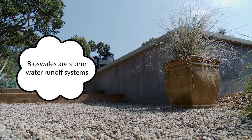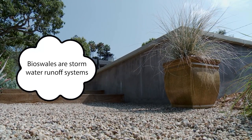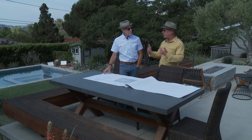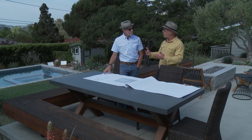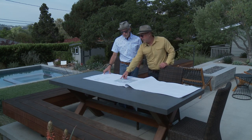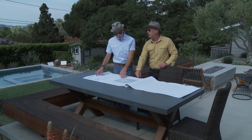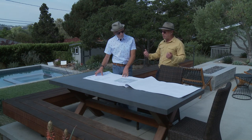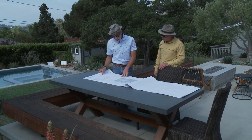As every designer, one of the first things you look at is the drainage, and you want to make sure that you're responsible as much as possible for all the on-site drainage here, literally on-site. So that's what this is doing. It's allowing that water to infiltrate over time and to reduce any overflows to the neighbors. We want to be good neighbors. Excellent. Got the big picture.